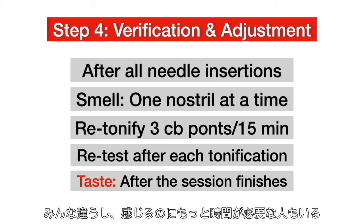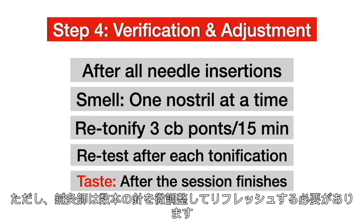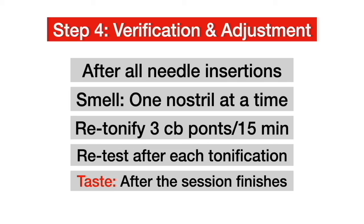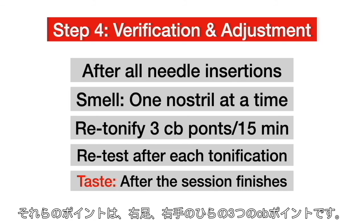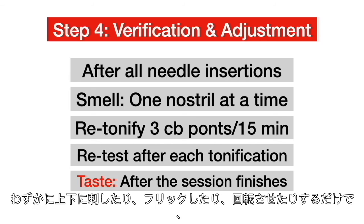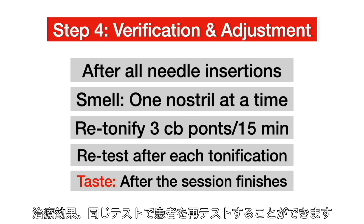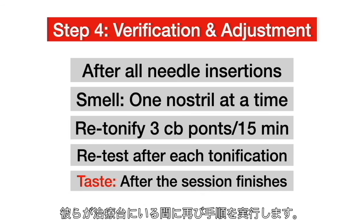Because everybody is different and some people just need more time to feel the changes. However, the acupuncturist needs to tweak a few needles to refresh the needling sensation again during the session. Those points are the 3 CB points in the right foot, right palm, and left palm. A slight up and down prick, flick, or twirl is enough to revive the needling sensation and sustain the therapeutic effects. You may retest the patient with the same testing procedure again while they are on the treatment table.